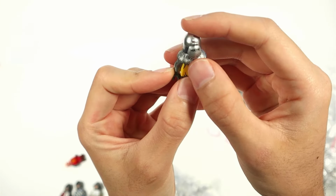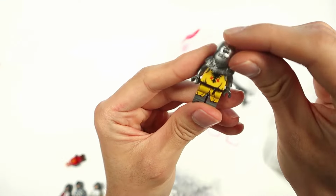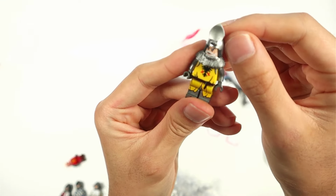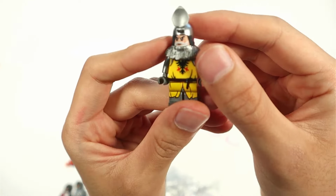I love how it's not too big. It really captures the helmet well there. And then the visor actually does open up to reveal the face there. That's pretty cool.